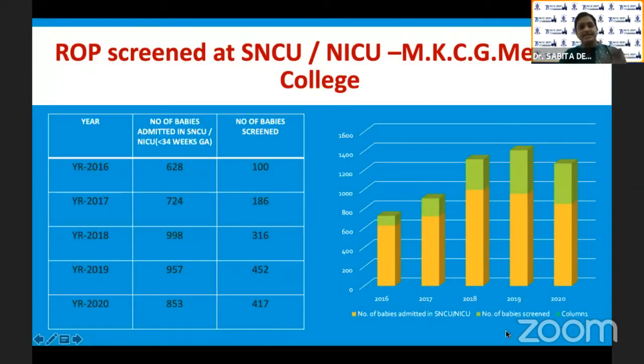So after screening over 5 years, the record shows that in the year 2016, when we started the program, we were able to screen only 100 babies, though there were admissions of 628 babies in the SNCU. This increased in the following years to 186, then 316, with a continuous increase. In the year 2020, it is 417.